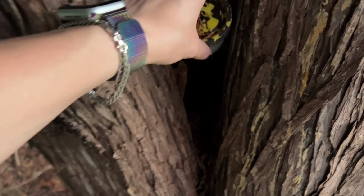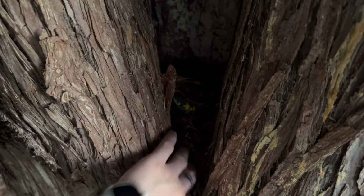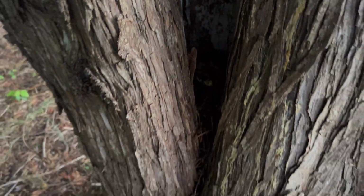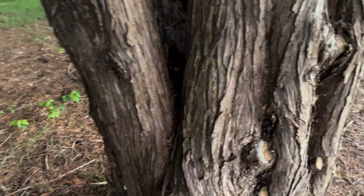All right, let's put it right back where we found it, in this little hole. It did have some debris hiding it, so that way it's not as noticeable. And let's leave it for the next person. We're gonna log this catch and then we're going to the next one.